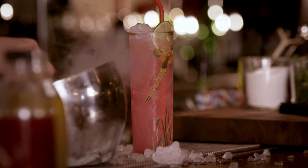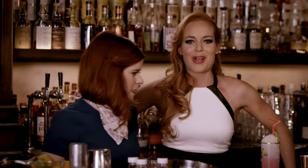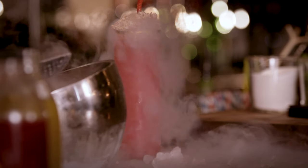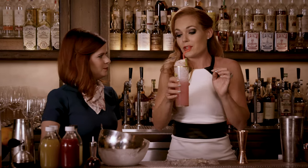I have a little bit of a surprise. This is liquid nitrogen. This is like a magic show in here. This is a little bit of grenadine and a little bit of cream. Just gonna toss on top. Fruity, fresh, smoky. It's light and nice. And actually really cold. Mexican firing squad.